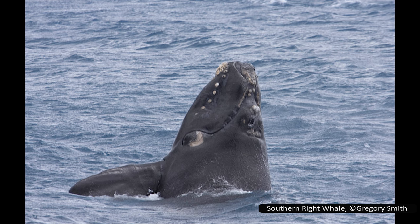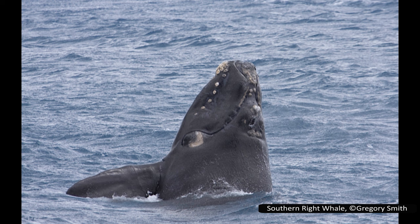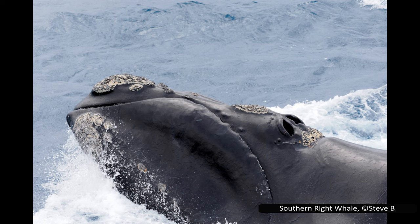Female southern right whales return to the calving grounds where they were born to have their own young. They typically have a calf every 3 years, but this can vary widely up to around 23 years at the furthest extreme. It is also promising to see that the southern right whale population is increasing.